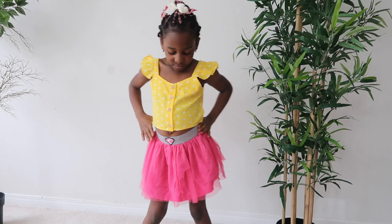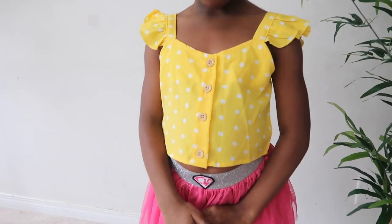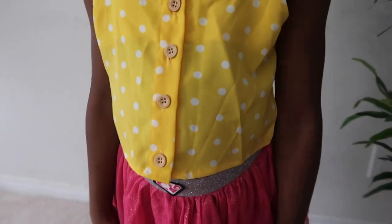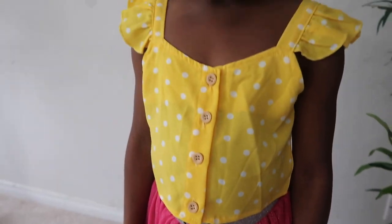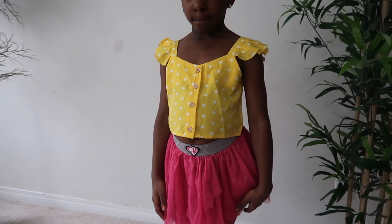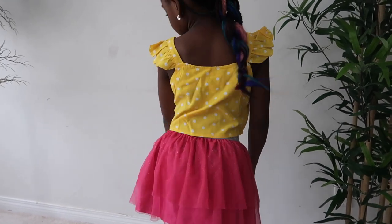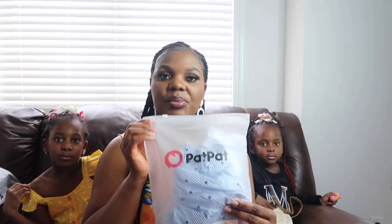Okay, so guys, for this outfit, not the skirt, it's just the top. The top is a very cute top, very summery, and the material is so good. This is something I will wash and wash and it will still look the same. So she can wear it for a couple of seasons unless it gets too small. Again, this is in a size 7 and 8. Can we see the back? I think this is just so pretty. Yeah, and for this I paid $5.99.